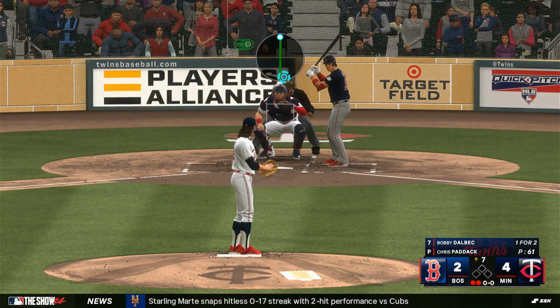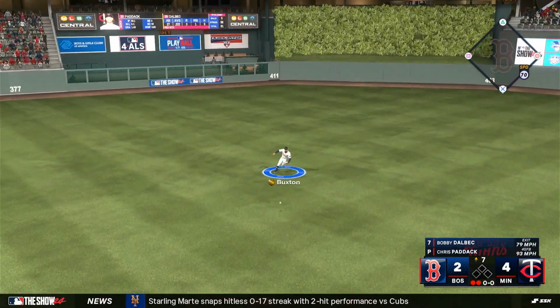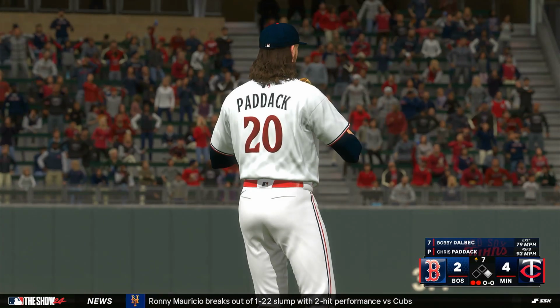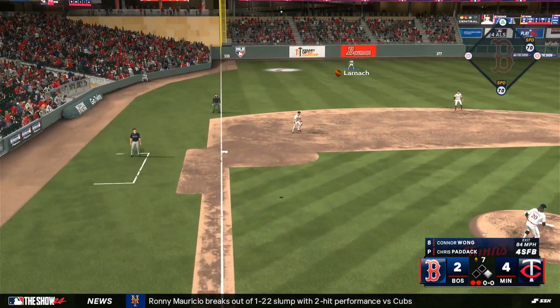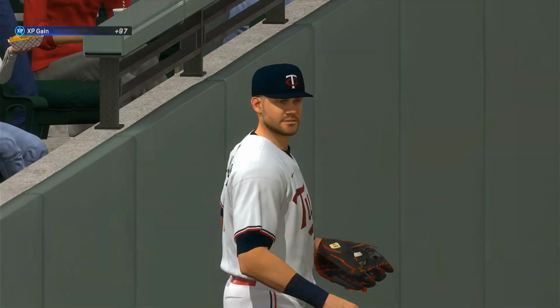And next for the Red Sox, Bobby Dahlbeck. Base hit center field. So a 2-out knock keeps the inning alive. No waiting around right there. He was ready to swing it on the first pitch. So impressive that he didn't get tied up or jammed on that pitch. Well, he settles under it in left.